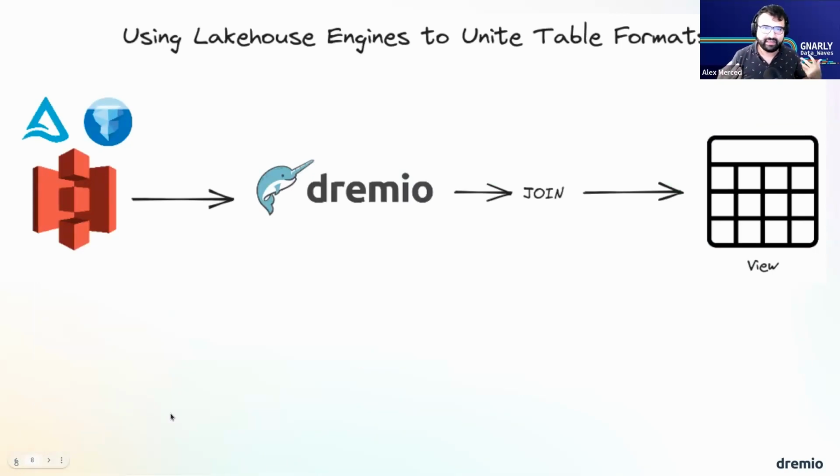The first one is using a lakehouse engine to unite table formats. In this case, you allow your tooling to handle the question of what you can work with. For example, let's say Dremio supports read and write on Apache Iceberg, and it supports read on Delta Lake. Let's say you use your Dremio platform to provide really lightning fast BI dashboards, but you also do some ML work using Databricks. So you have some Delta Lake tables on your Amazon S3, and you have some Apache Iceberg tables from other use cases or other data you've received in your Amazon S3. And you would like to join this data together.